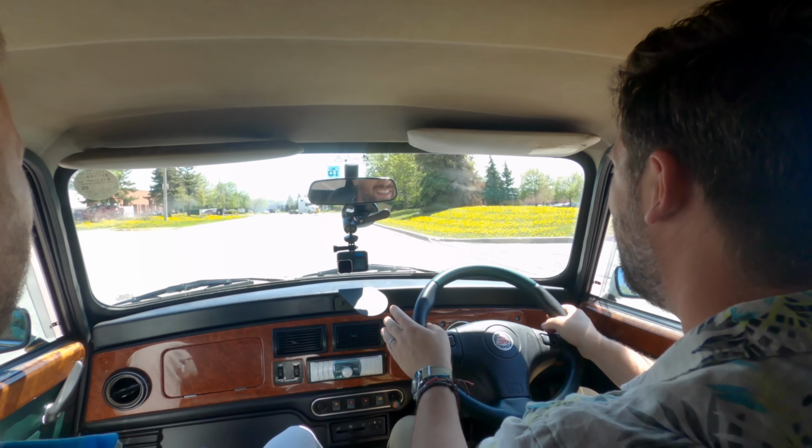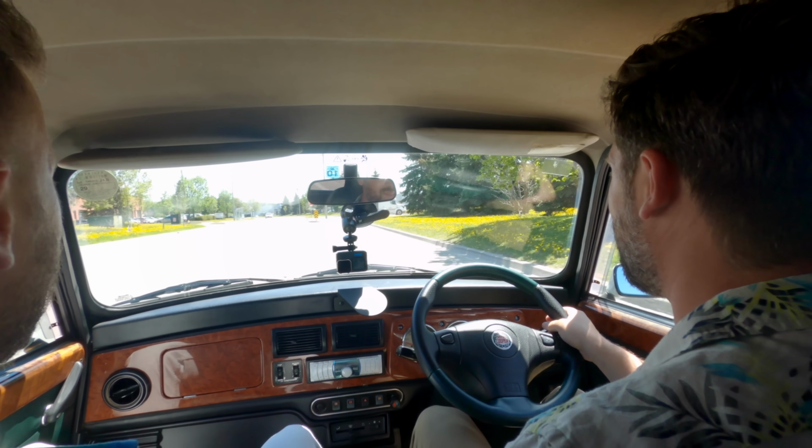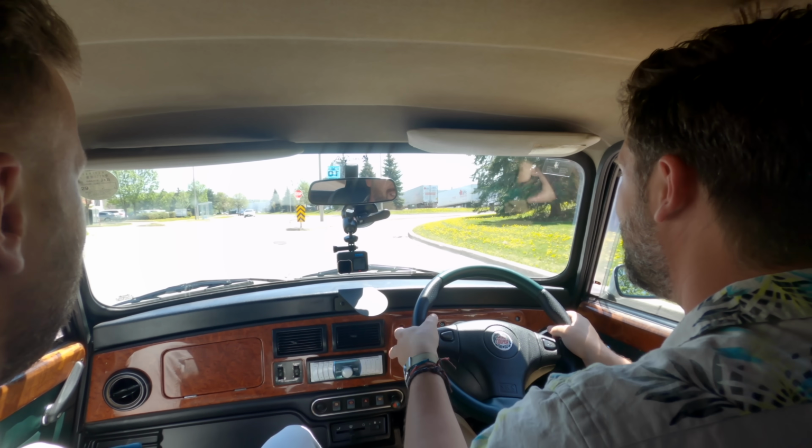I think it's like 60-odd horsepower. Yeah, from a 1.3 litre 4-cylinder. Oh yeah, this is why you buy a Mini right here. I can feel it. Can you feel this? Oh, it's so ridiculous. What am I in right now? I'm in second? I'm in second.